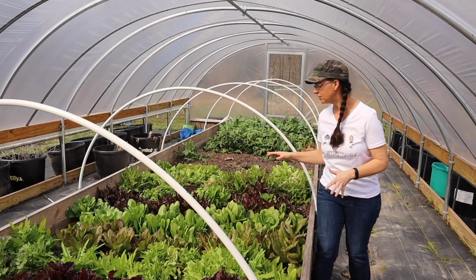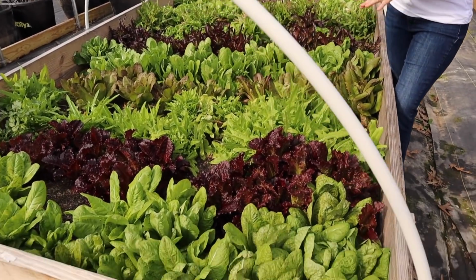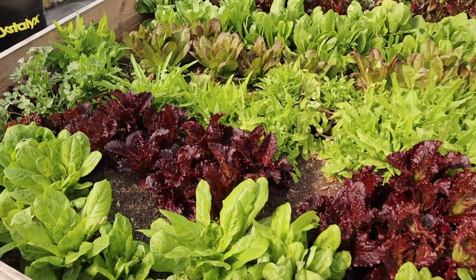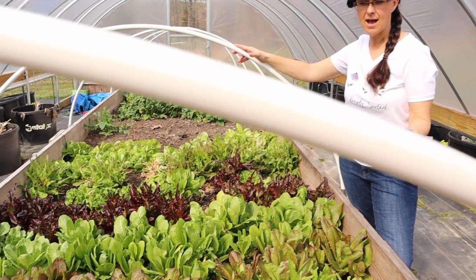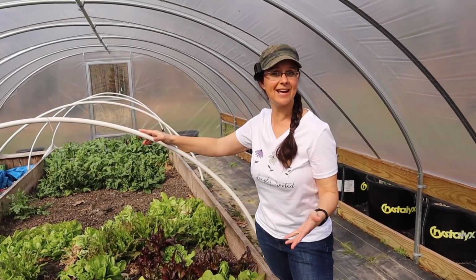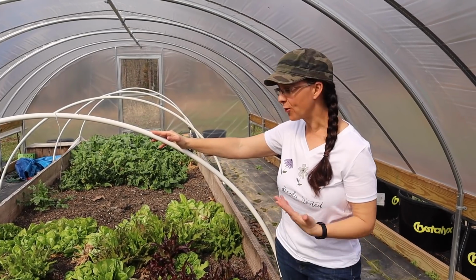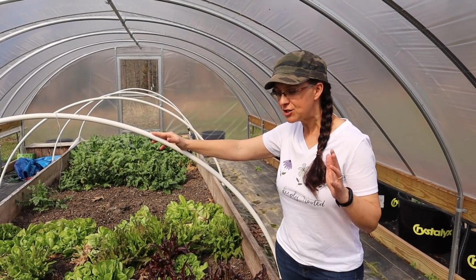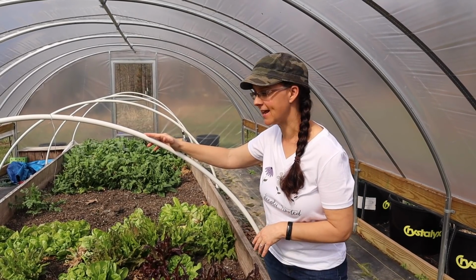So we're gonna do a final harvest on here. There is a lot here, you guys. We cannot eat all this up before it goes bad in the refrigerator. So we are going to be packaging up a bunch of bags of lettuce for Kevin's family, for friends, for neighbors. And if we still have too much, our animals are going to have a really nice treat today.